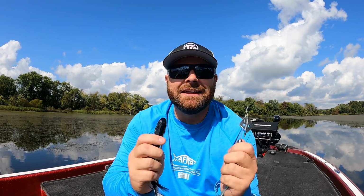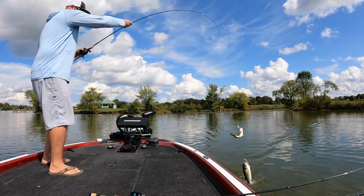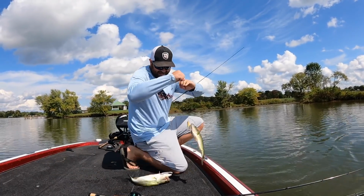Fall time is an amazing time to catch reaction fish, especially topwater. It's probably my favorite time of the year to really put down all the other rods and pick up topwater, because honestly, it doesn't get much better than topwater explosions. When you get 2, 3, 5, 10-pound bass coming out of the water to eat your bait, it gets the heart pumping, and you will remember that for the rest of your life.